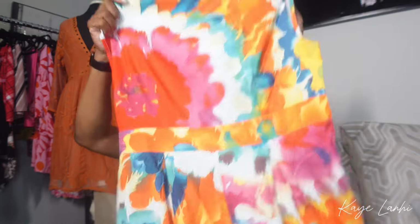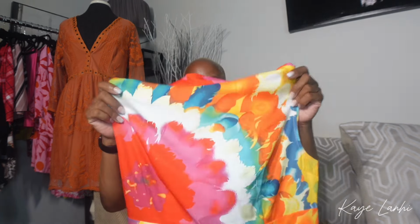So what I'm gonna do is just get it tailored, get the zipper taken out, and get a button added so the back will be open. Stay tuned, because I'm definitely gonna show you what I mean and give you the whole look after I'm done with it. So yeah, this is look number one. Y'all tell me what you think down in the comments, and let's get into this next look.